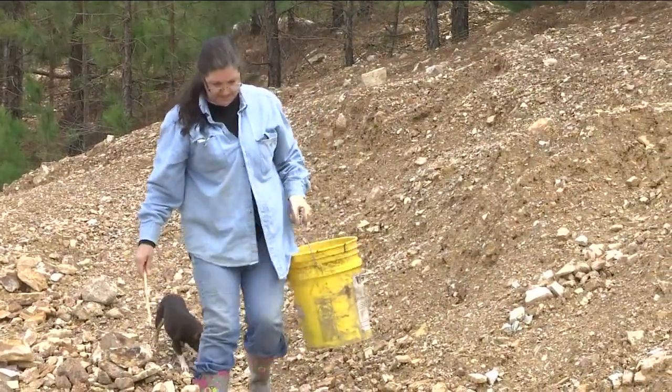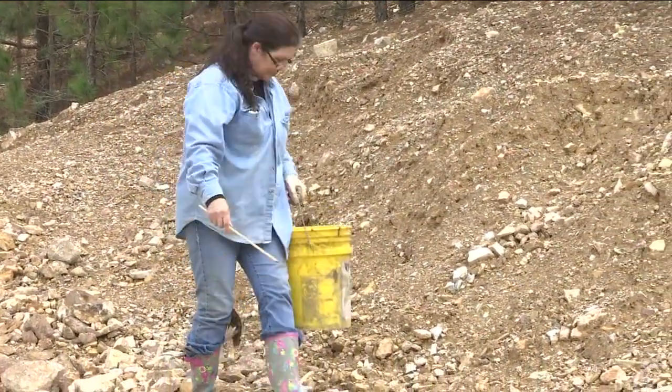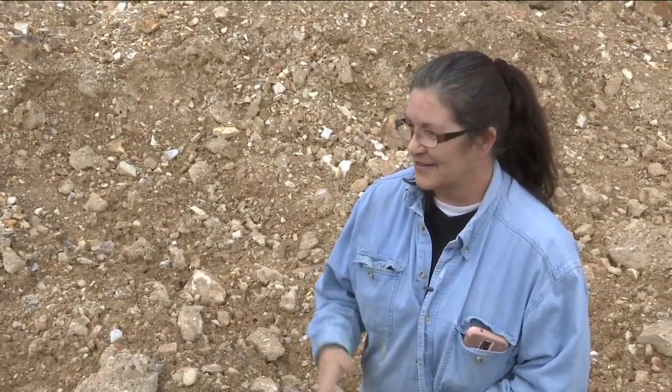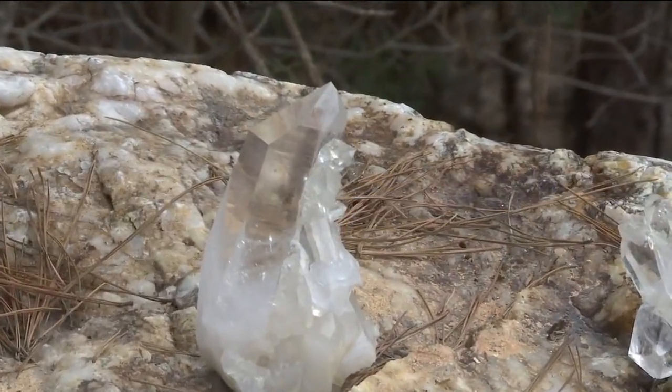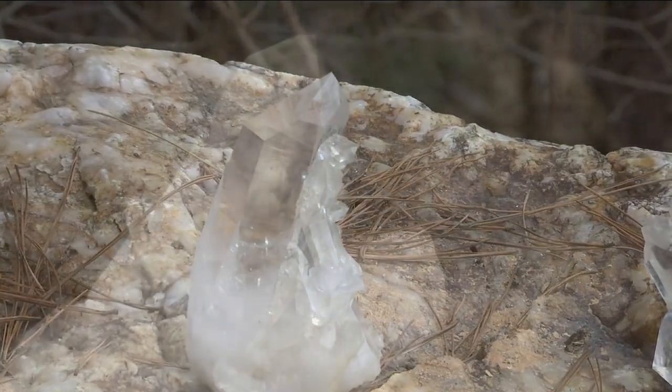And I imagine every day you come here, it's different. Oh, every day is different. You never know what you're going to find. And the thing is, because of the minerals and calcium and iron, you take something home thinking it's nothing, and you get home and clean it up, and you have something really pretty.